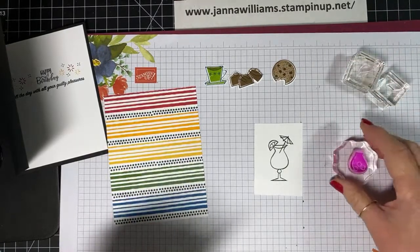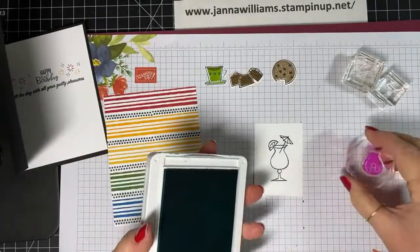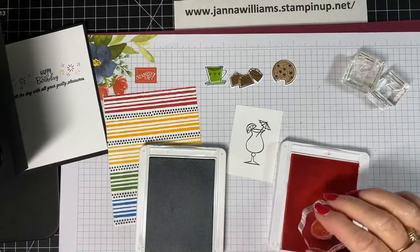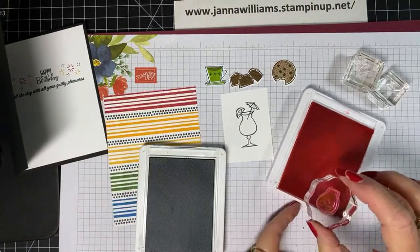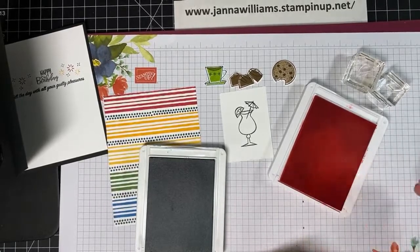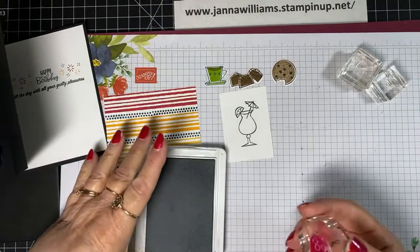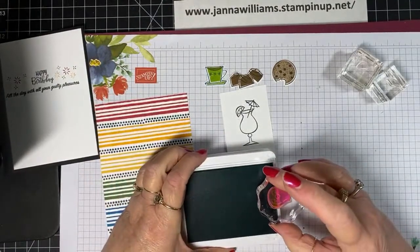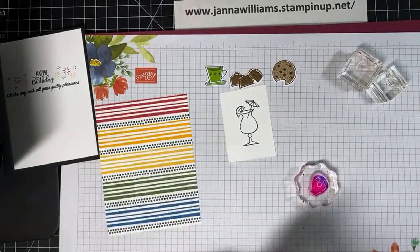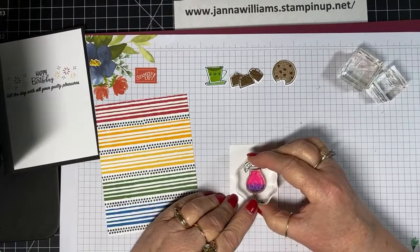Let me bring all the pieces here. So this is the inside, and I'm going to do Bermuda Bay and Flirty Flamingo. So I'm just going to go ahead and mostly ink this up with Flirty Flamingo. Can you see? There we go. Let me get this out of the way. And then I'm going to dip the bottom in the Bermuda Bay. There we go. I'll go ahead and stamp it.